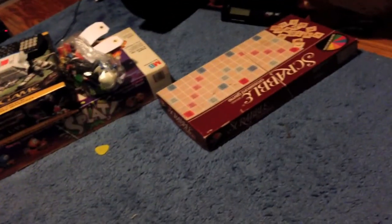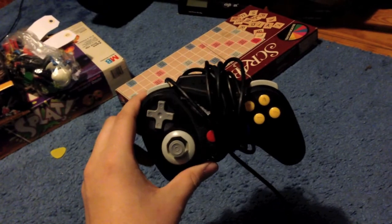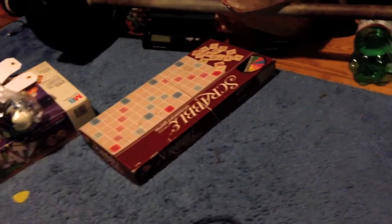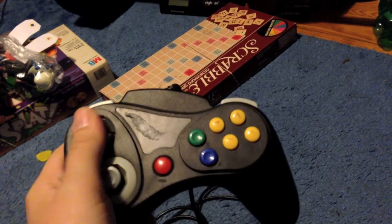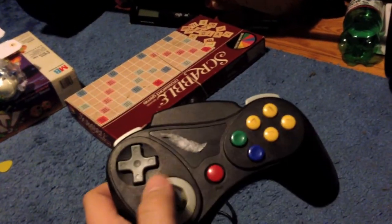So first off, I picked up this at I believe a Savers. This is a super pad for an N64. It's a redesign, so it's not so stupid, and it's easier to use. It was $3.99, I believe. So I have all the N64 controllers I need, so I will be selling that.